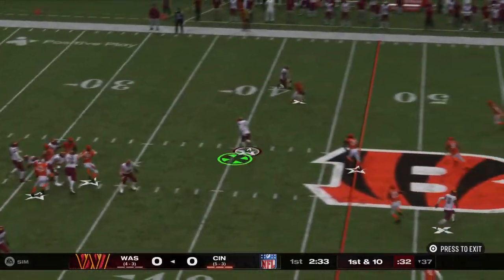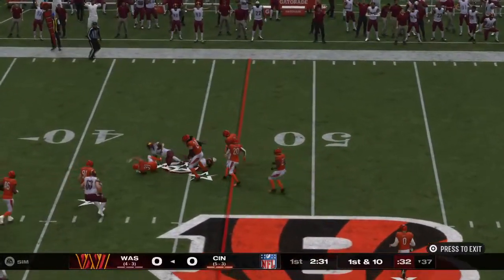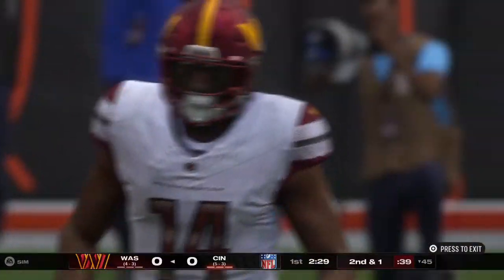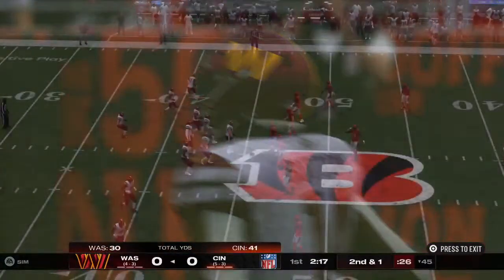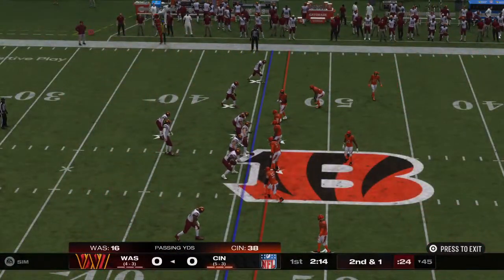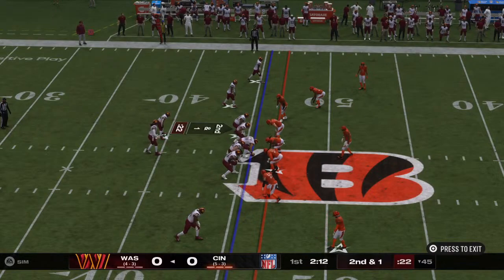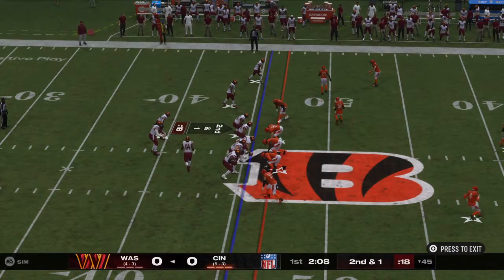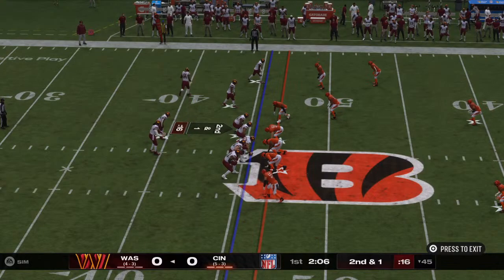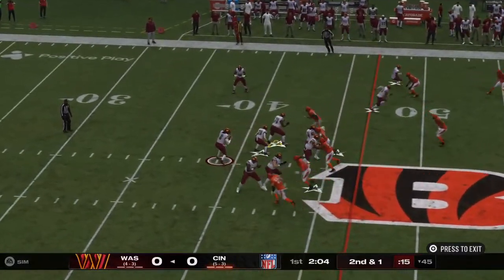Throwing now on first down. Cut by Sutton. And he's going to get this up to the 45 before he's brought down. That is the epitome of staying on schedule. That kind of completion right there on first down, well, it opens up the entirety of the playbook for second down. And with the third and short in your back pocket, you can get even more aggressive and take that shot.